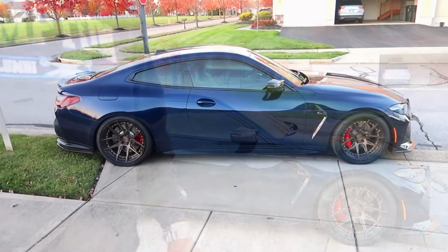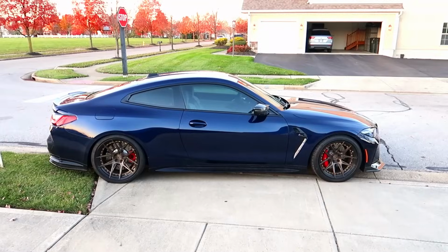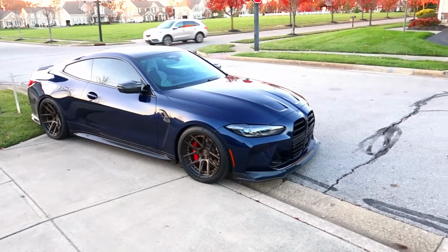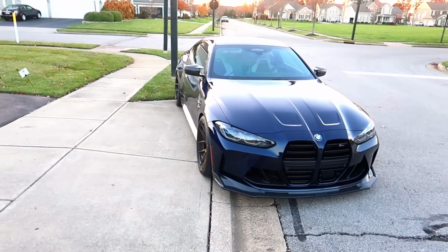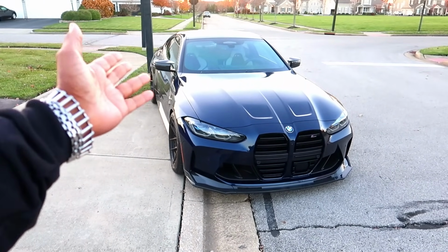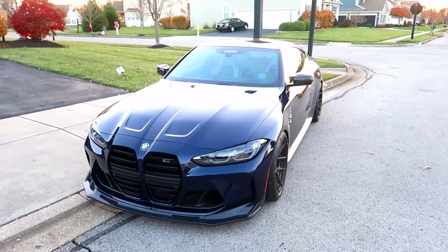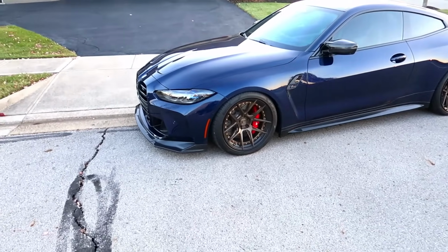All right, so let's talk about what made this car cost $109,000. The actual ticket price on this car was a little bit less than that, but there are some things that I got at the dealership that brought the price up just a little bit. One of those things was a clear bra on the front of the car. The PPF and everything on the front cost like $2,500. The other thing that was rolled into the price of the car was the installation of the wheels, which are aftermarket wheels that I got from BC Forged.